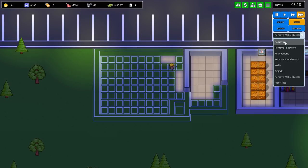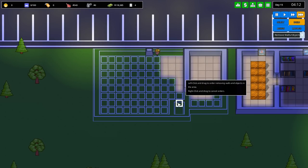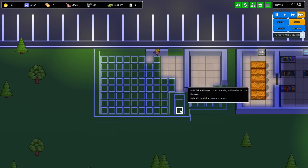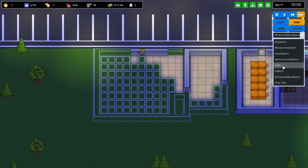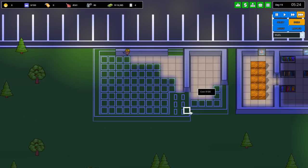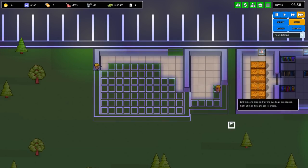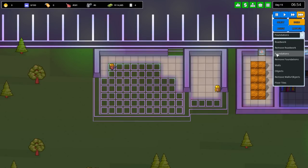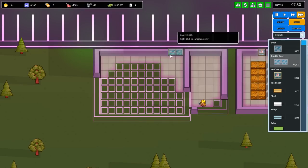Actually, no, don't do that. What are you doing? Why do you do such things as these? I'm making it worse. I don't understand what's happening. Walls. What is actually happening here? I don't know that I understand fully what's going on. All right, so that's fixed. I wasn't actually sure what was going on.